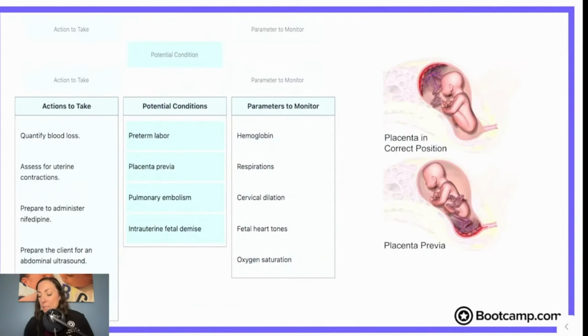If you remember, placenta previa is when the placenta implants low over the cervical opening, as you can see in the bottom right picture. So it implants low over that cervical opening versus up high here at the fundus of the uterus, or the anterior side. So what does placenta previa cause? What are some symptoms? We're going to have vaginal bleeding, right? Okay, so what is characteristic? Somebody said painless, bright bleeding, right? That is absolutely correct with placenta previa.